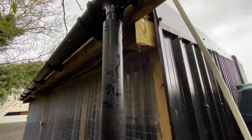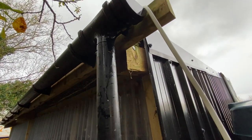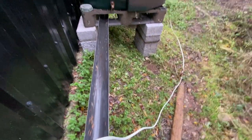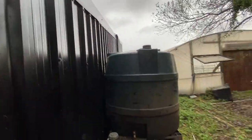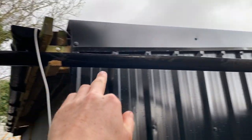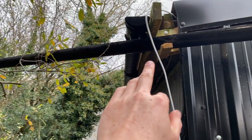Now I've got this piece of downpipe which fits it. Well, it did a minute ago. There. But I don't have a 90 that fits that to take it off in that direction. So I've changed the plan and we're just going to jerry-rig this little piece of guttering to run from there over, and it'll work. I've got this gutter running now and it's pretty good. I just need to tie it in place.